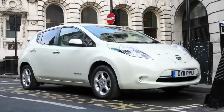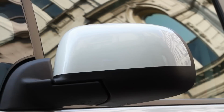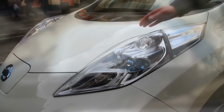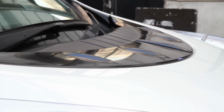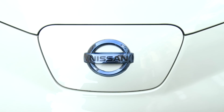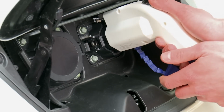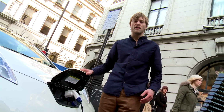Dimensions-wise, it's roughly the same size as a Ford Focus, though it's been specifically styled with the wind tunnel in mind. So these wing mirrors, the front headlamps, and even the windscreen wiper have been redesigned to reduce drag as well as wind rustle. Charging the Leaf is as easy as popping the badge and plugging in either the fast or slow charger, depending on what power source is available to you.